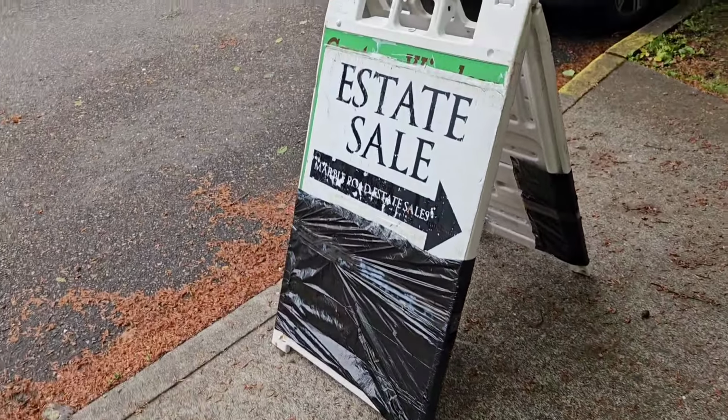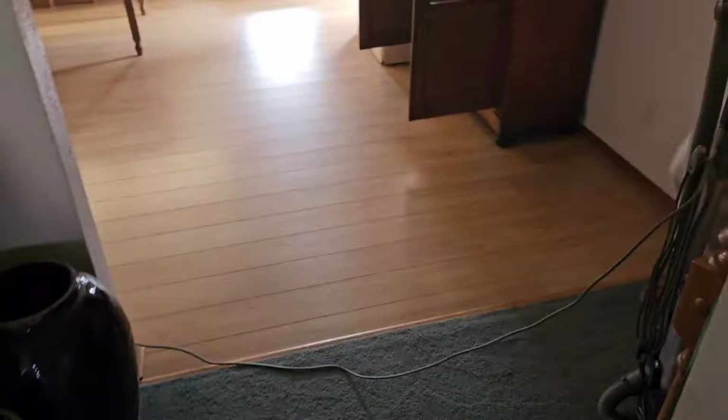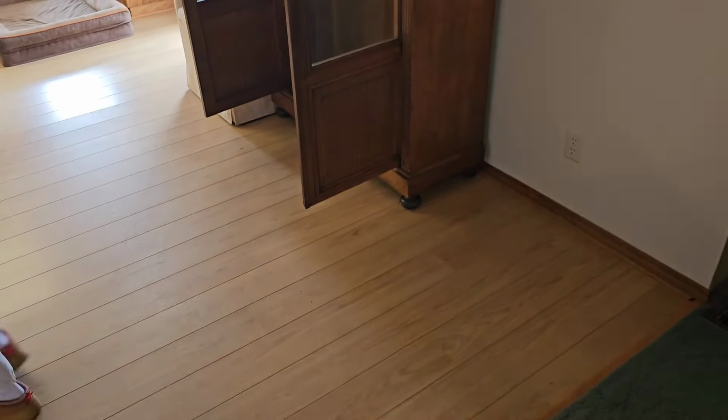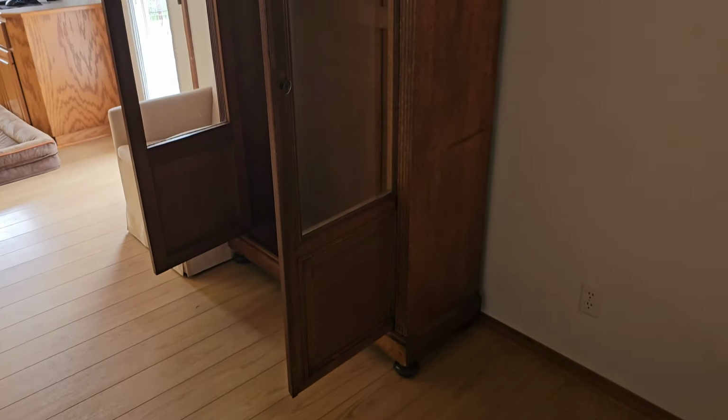We went to an estate sale that our friend was having, and we waited in line so Megan could buy this. So Megan and I just recently went to, where did we go? I think we went to like Vancouver, and we got this.